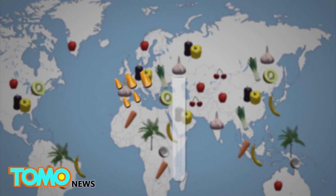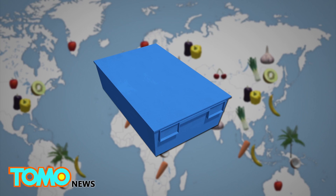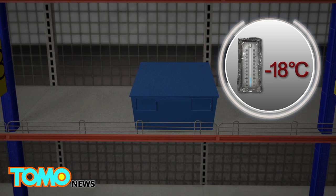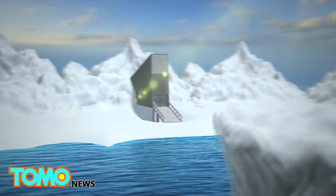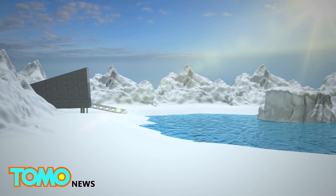The seeds are stored and sealed in custom-made 3-ply foil packages, which are sealed inside boxes and stored inside the vault. Permafrost and thick rock ensure that the seed samples will remain frozen at minus 18 degrees Celsius, even without power. The area is geologically stable with low humidity levels and is well above sea level, keeping the seeds dry even if the ice caps melt.